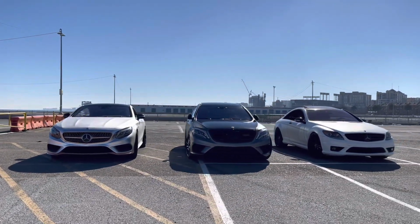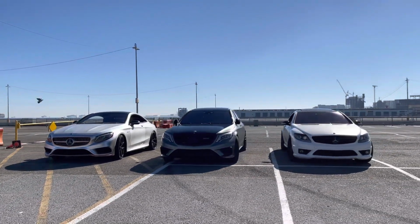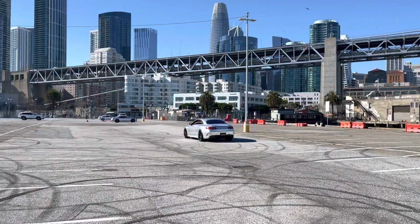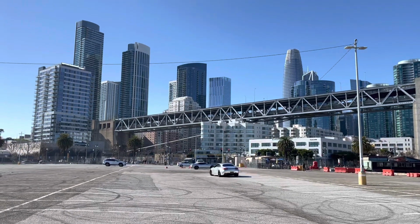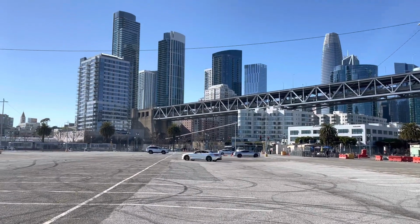In today's video, 3 iconic Benzes. So we got the S Coupe, we got the S Class Sedan, and we got the CL. So one of my favorite parts, the reason why I even got an S Coupe, just look at it. I mean, it looks so good. I feel like it looks just as good parked or sitting still as it does moving.